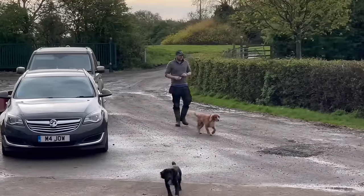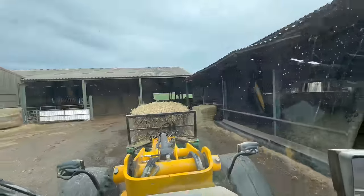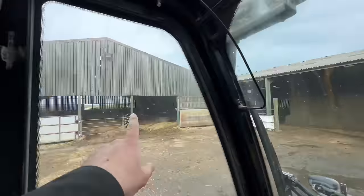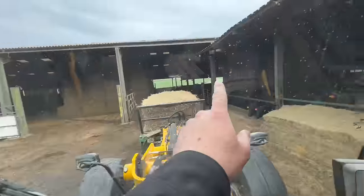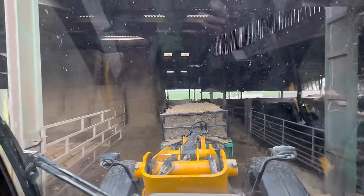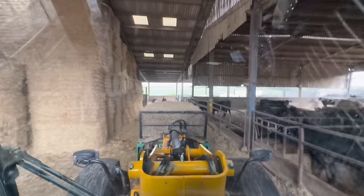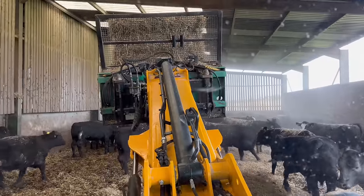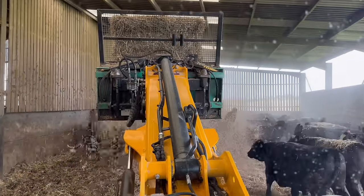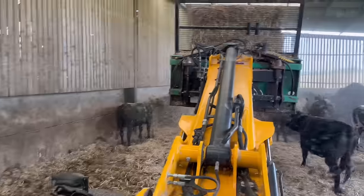Yes, we've even got Ben and the dogs here. We've just had his coffee, so we've just moved the cattle out of that pen that was flooded into the bottom down here, and then we throw some straw about, and happy days. Here we go. Blasted some straw out.